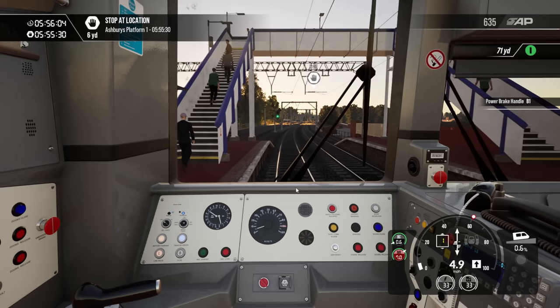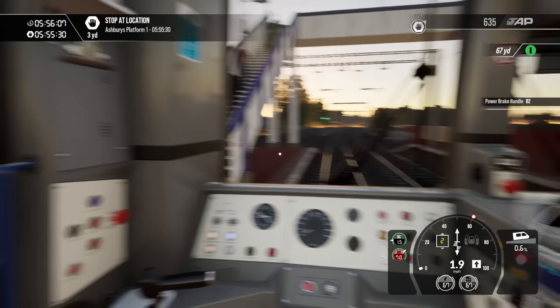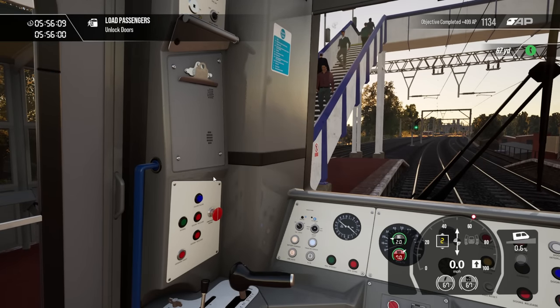Do you get some sort of reward if you do all the tasks? I've never actually managed to complete all the tasks. Oh, they're running. They're running.